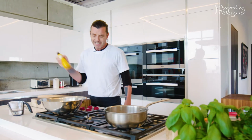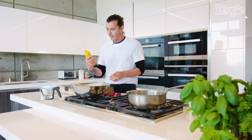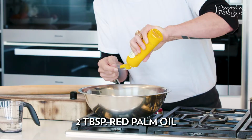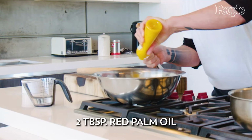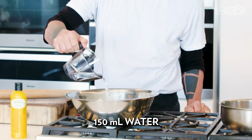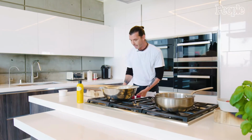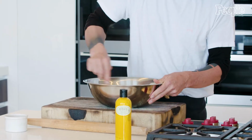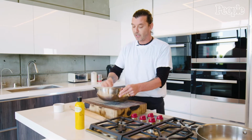You can use olive oil, but this is red palm oil. It's from Eritrea or Egypt, so it's crazy, right? But it gives a little color. I like this one. One, two of these. And then this is 150 ml of water. And then you just take this and mix this all around. With the palm oil in there, it's quite helpful because it psychologically looks like egg.